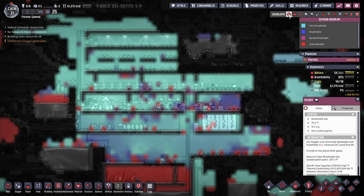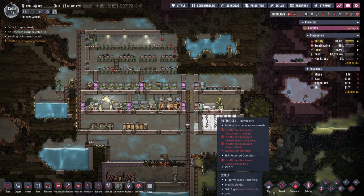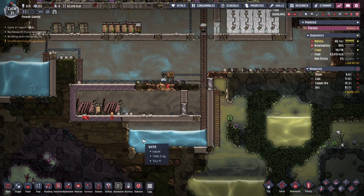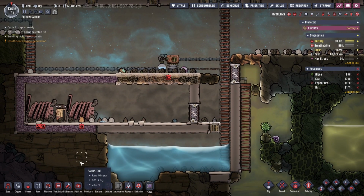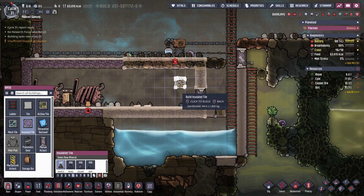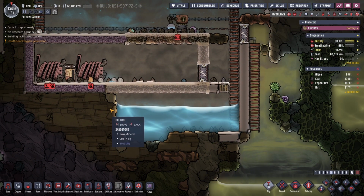Let's see, oxygen looking good. Yep, gases. The sink successfully executed. See what we're checking out here. Yeah, our new power station in the works. Yeah, that's gonna get hot. We're gonna need to put all our coal in that storage container.